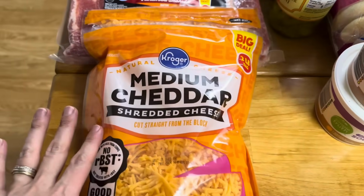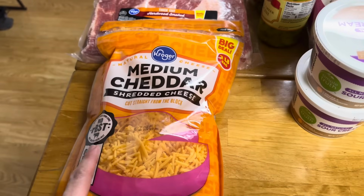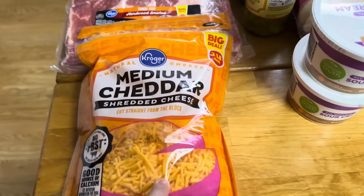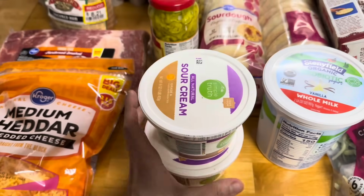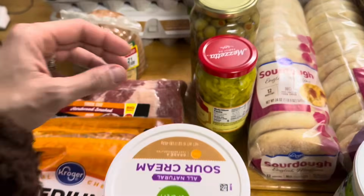This just makes it easy for Aaron to throw on his meals if it's already shredded up. I did just get a food processor, so I need to start shredding my own cheese. But in the meantime, this will do. 2 things of sour cream to get us through till our Azure Standard haul. We are down to our last bit of sour cream.